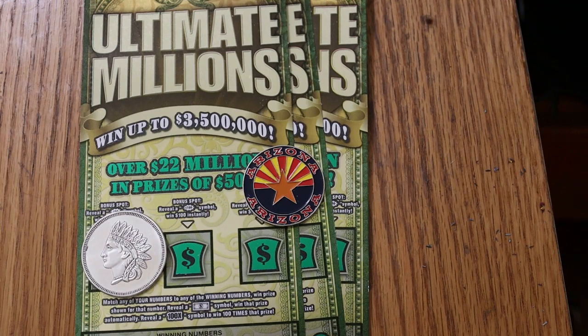And today we're going back to the big boys, my favorite little territory to hunt for wins. We have my favorite ticket, the Ultimate Millions, $30. And we have three of them. This is going to be kind of unusual because it's a split with two different books. So I've got ticket 001 and 000 Black Box off book number 135642.